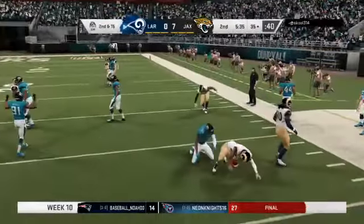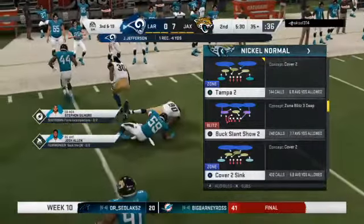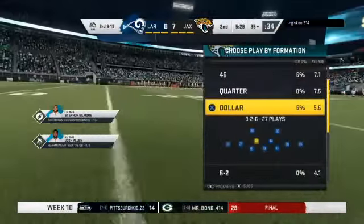And that one covered beautifully. Their defenders stayed home, and they'll stop him behind the line. That second down play nets a -4.